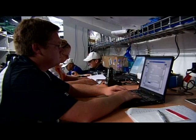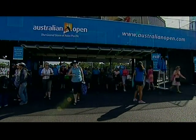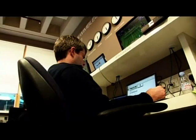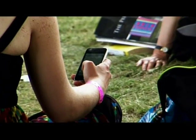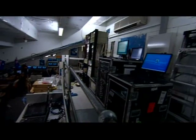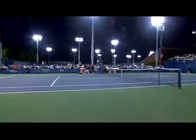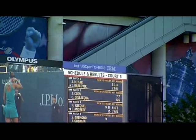Running this event without IBM would be tough. IBM has been a stable partner and has helped us to grow this event in technology and go beyond many other events and many of the things that we had in place before. We may be a tournament that's existed since 1877, but I would hope that our digital technology and our digital platforms are absolutely state-of-the-art at the moment. And you need a partner of global standards in order to be able to do that. IBM literally powers the US Open and helps to keep this world-class event at the cutting edge of sports.